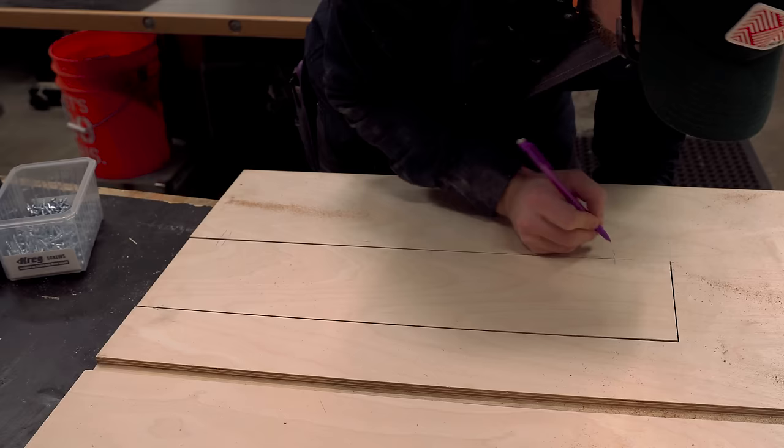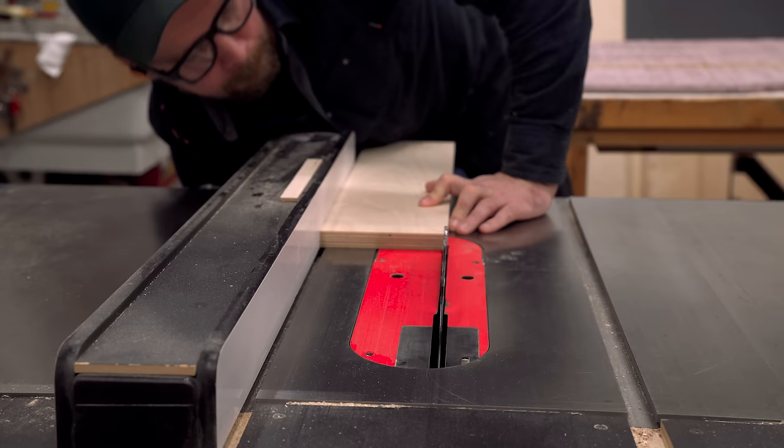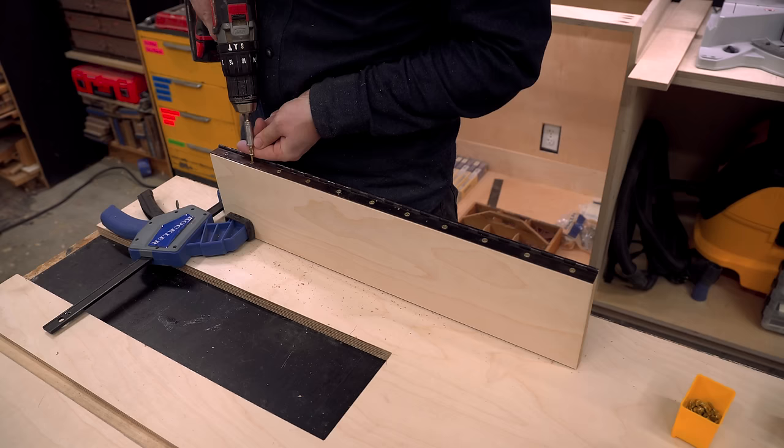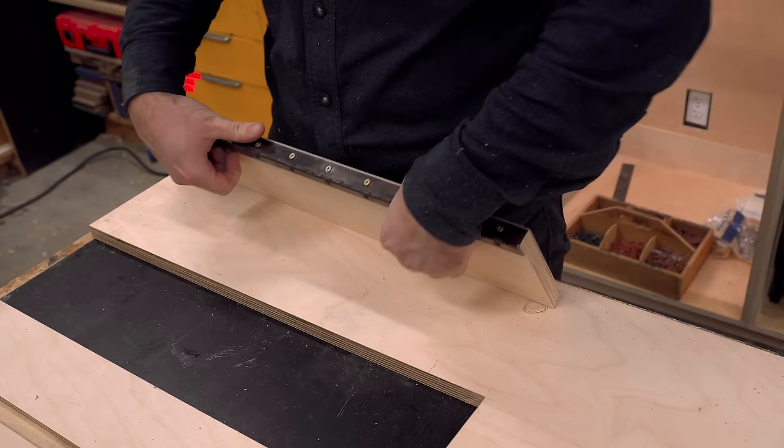With that panel cut out, I made a couple marks to make sure that I knew which way was the grain match. And then I could take it over to the table saw and cut this little back bevel. This is going to help it open and close without running into itself once the hinge is attached. You only really need to shift the blade about 5 degrees in order for this to work. For the hinge, I'm using a piano hinge that I already had in the shop. I just cut it to length using a hacksaw, and then I can screw it into place.